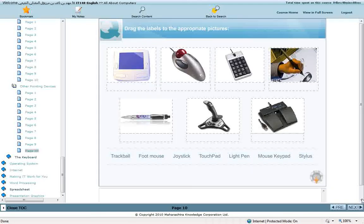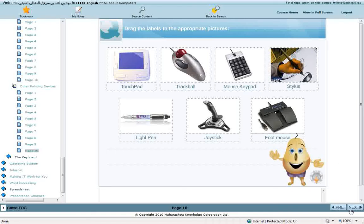Hi, in this assessment frame, drag the labels to the appropriate pictures. Congratulations!